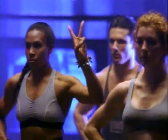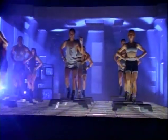Hands on your hips. Bring your feet in. Bring them in. That's three. You're right in the center. Two. Last one. Left foot. Tap, change. Step left. Up, up, down, down.